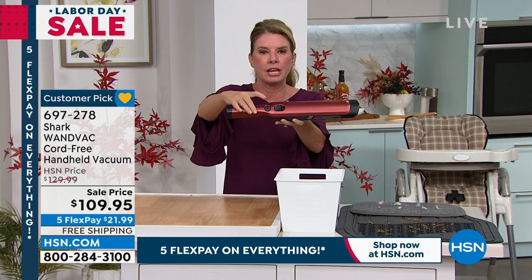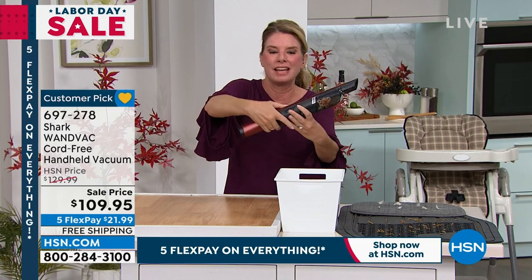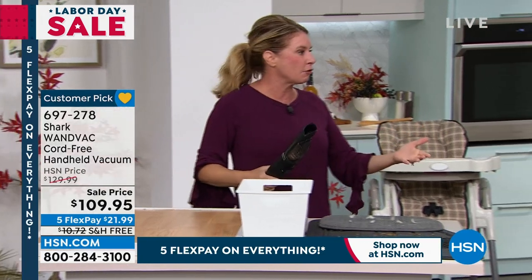So very easy to use. You've got one button that turns it on. All right. You've got one button that does the dumping. That's gonna release everything into your trash can. And then now it's grab and go.